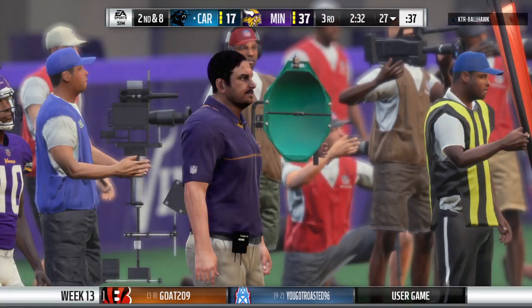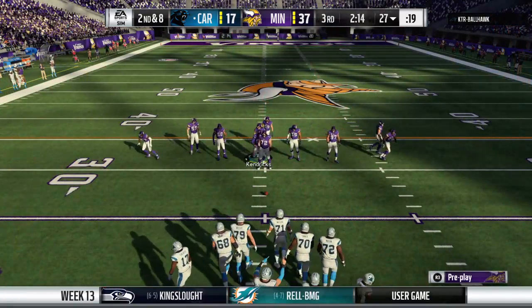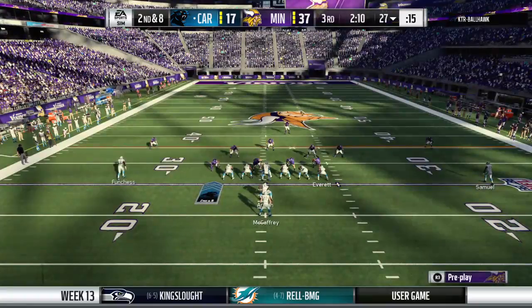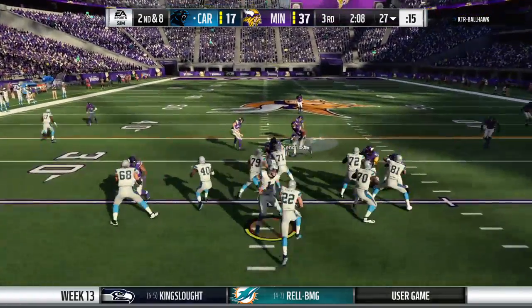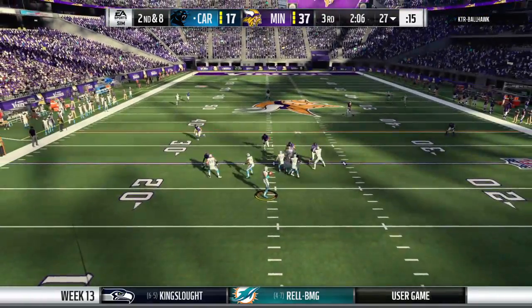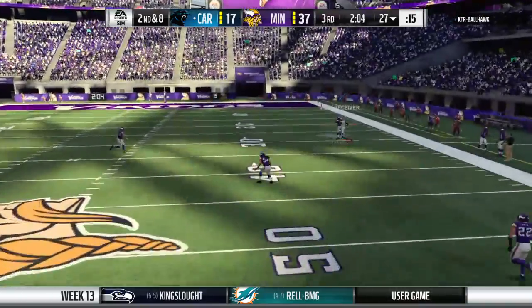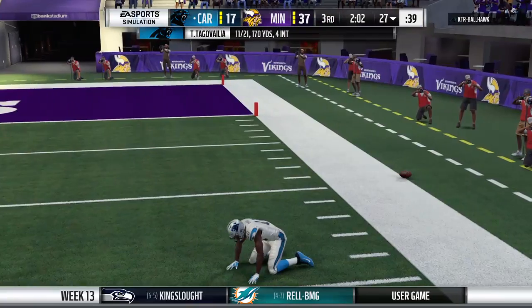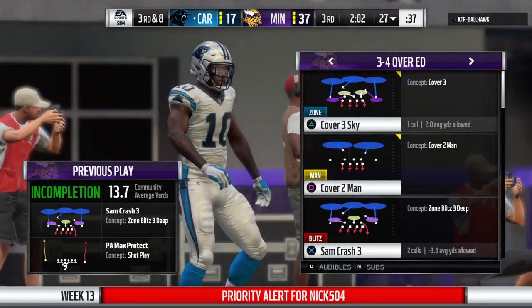2 yards on the pickup there. It'll be 2nd and 8. See if they stay on the ground for 2nd down. They're going to look to throw. Taking a shot for Samuel. And he's unable to grab it. Thought he might have had position, couldn't hold on.